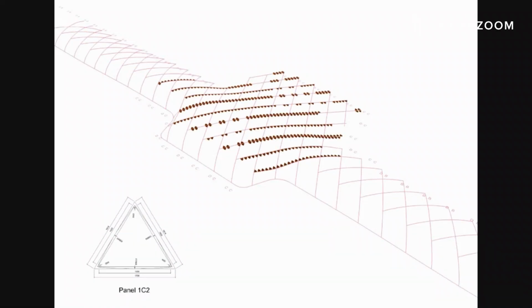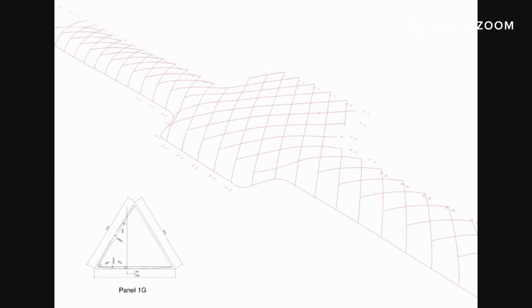Do you have any visual examples to share with us? Sure, just to illustrate the point. For example, this is the airport project, the Hong Kong airport project. This is a new extension of the Hong Kong terminal. So this is the roof? Yeah, this is the roof.